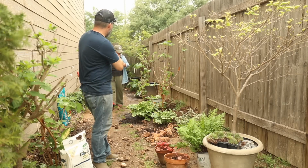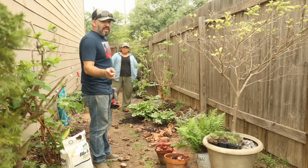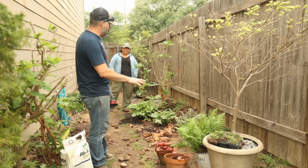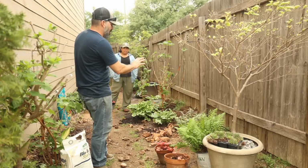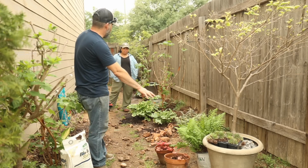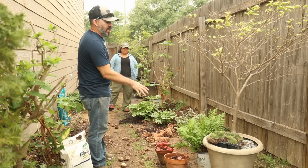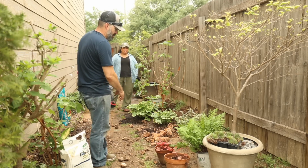So all the hostas are in. I think we'll show after we're done. Right now, like I said, this is kind of a work in progress, so we're figuring out where we're putting the ferns. And like we said earlier, we can probably split some of these because I know that one has 5, this one has 2. So we're gonna dig the hole for this one real quick and see how well we can split it, if we do need to split it at all, and then we'll find a location for that.